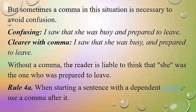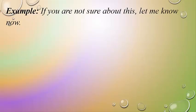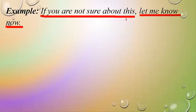Rule 4a. When starting a sentence with a dependent clause, use a comma after it. Usually, the dependent clause depends on the independent clause. So they give information or describe the independent clause. When they are placed in front, there is a comma after them. For example, if you are not sure about this, let me know now. Here it is a conditional clause with "if," and here is the independent clause, and here it is the imperative. So we use a comma because here it is a dependent clause.